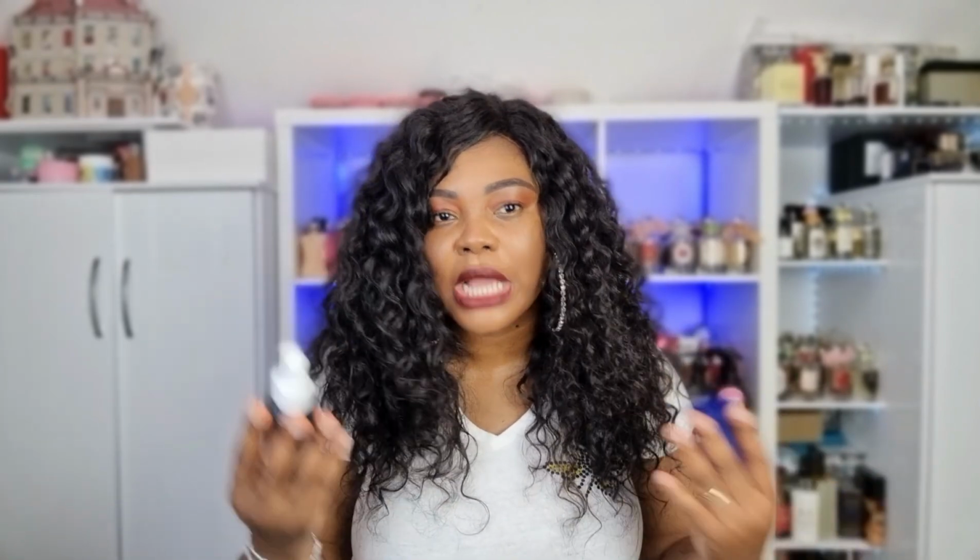I didn't even tell you guys, this has jasmine and amber woods. Ultimately, to me, if you're scared that this is going to be a very indolic jasmine, really strong, it's not. You do smell the jasmine, but what I get literally from this is a popcorn vibe. It gives me popcorn caramel, but on a perfume level, it smells really good.